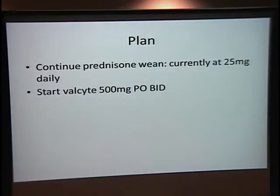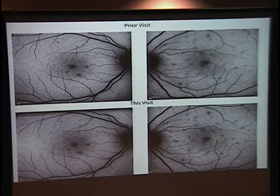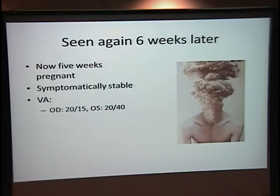We start her on Valtrex for the ulcer, for the cold sores, and plug ahead. Six weeks again, she's still doing well. She's down to 10 on the prednisone. Things look pretty much the same, so we're going to keep following her. Comes back 6 weeks later, vision's down a little bit. She says, I feel fine, but we can only get her to 20/40, and now she's pregnant.